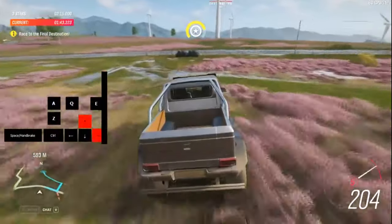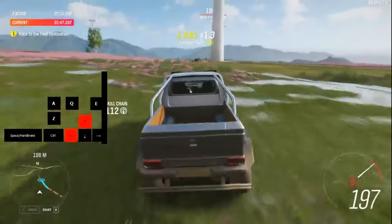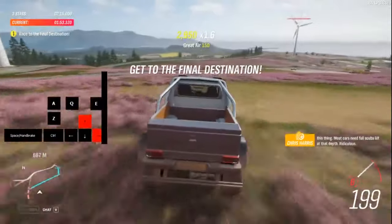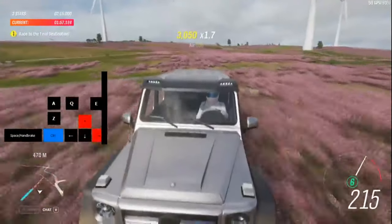200 metres, turn left. It can wade through a metre of water, this thing. Most cars need full scuba kit at that depth. Ridiculous. 200 metres, turn left.